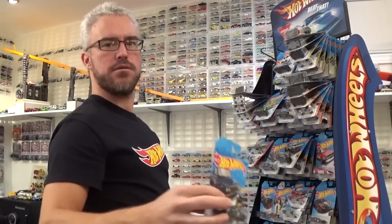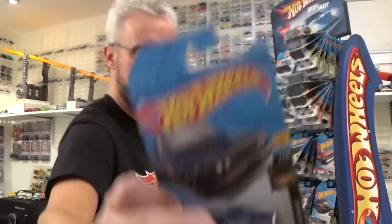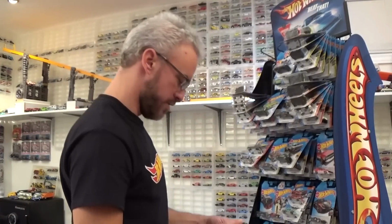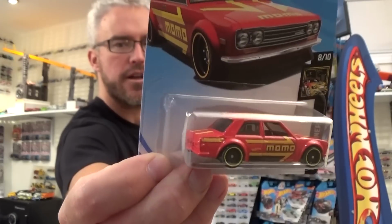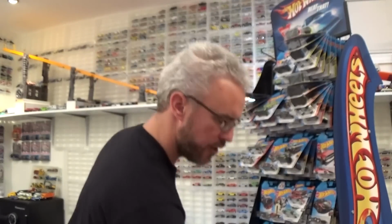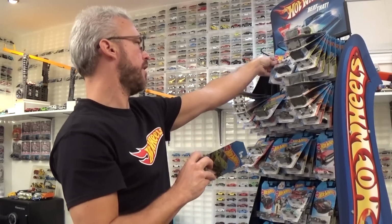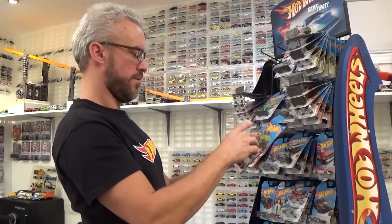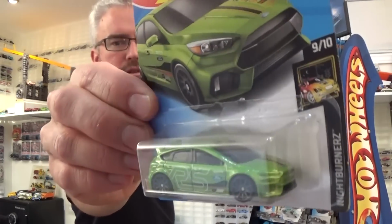The Mazda Repu. I don't think I ever found the other paint variation for that one, unfortunately. 71 Datsun 510. Actually, that one wasn't too hard to find this year for some reason. All these cars basically came from my local Walmart and grocery stores. Nothing from eBay or anything like that.